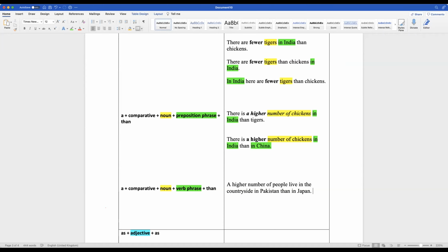Where are there more people living in the countryside? In Pakistan. Okay, now let's just go through and have a look at the grammar. So we've got a and a comparative, a higher. Then we've got number of people. That's going to be our noun. And then what have we got? We've got a verb, haven't we? Okay, but it's live in the countryside. That's our verb phrase here. That's what those people do. In fact, let's make it a different color. We'll make it blue. Okay. In Pakistan, what's that? Preposition. Than in Japan. Preposition first.